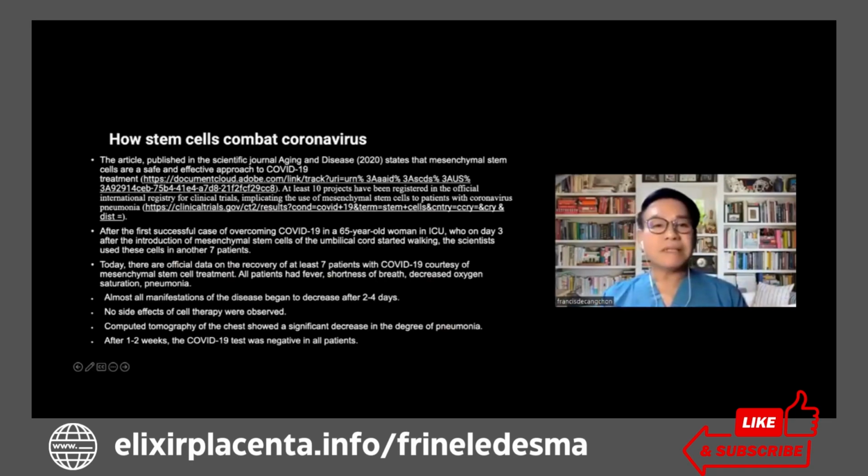And how do stem cells combat coronavirus? There have been experiments to show that. For example, this particular research showed that a 65-year-old woman, who was already in the ICU, was given stem cells, and on the third day, the patient started to improve. The same treatment protocol was given to 7 patients, and all of them improved and recovered from COVID.